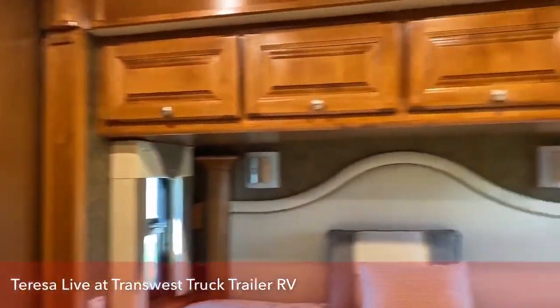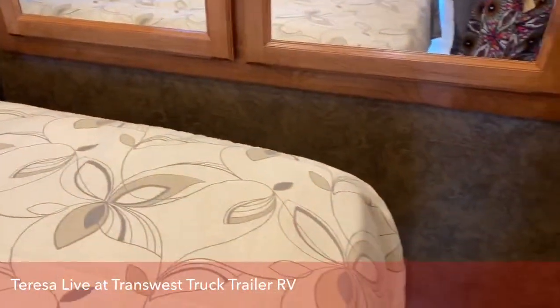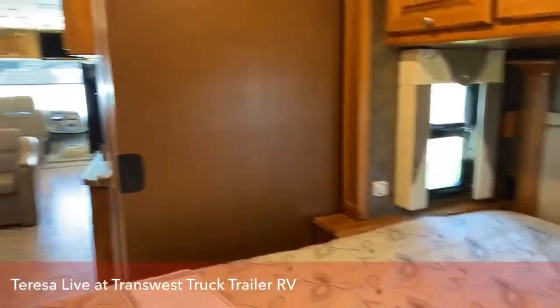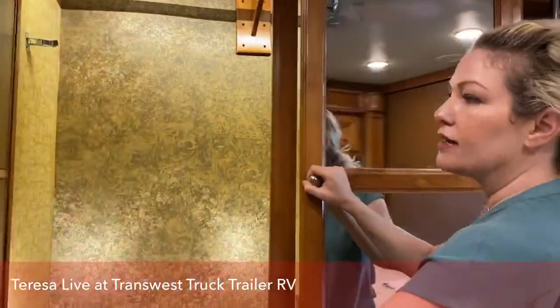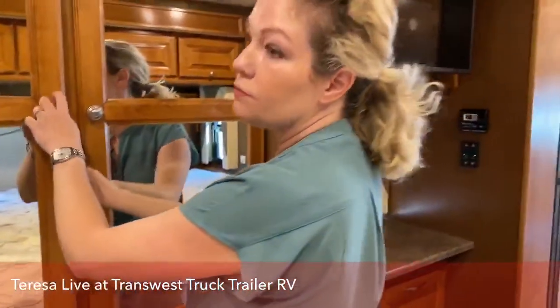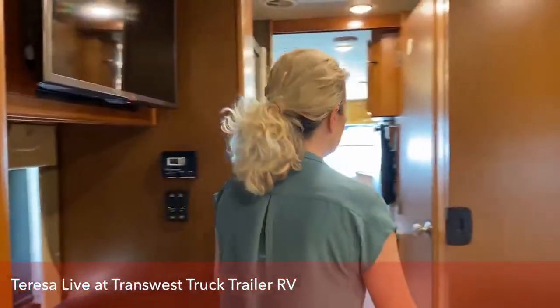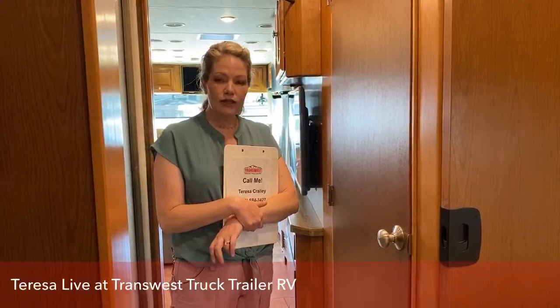Should I show it? Yeah, we can show this here. This is going to be your deepest hanging closet here, and of course it goes all the way over to one side. And everybody knows that mirrors make things look bigger, so there's a few mirrors in this motorhome to make it expand. Like I said, this is only a 32-foot motorhome, so I think it's got all the amenities you could need, and it's beautiful and very well taken care of.